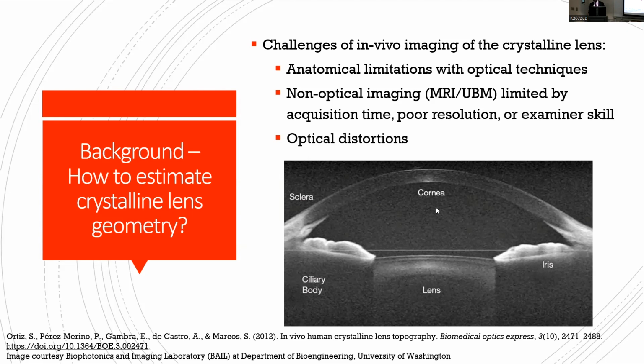You're able to get a full 3D image of the lens using more non-optical techniques, like MRI or UBM, but those are limited by acquisition time with MRI. You don't have great resolution with the MRI either. And when you're doing a UBM, it's really based on the skill of the examiner. And then when we think about the actual images that we obtain, like say with OCT, there are a lot of optical distortions that you have to consider in terms of quantitatively analyzing the lens.